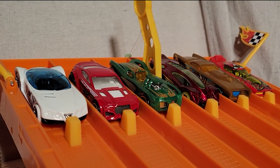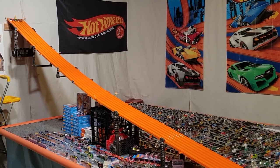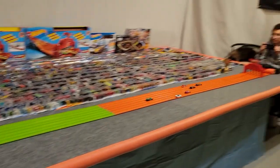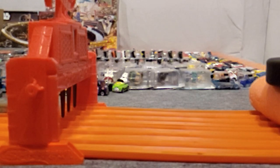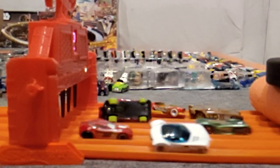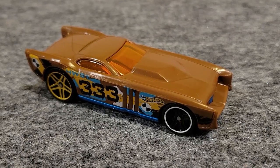We're ready for race number 1. So these first 6 all look pretty fast. We'll see which one takes it. Ready, set, go. Number 333, the governor, took that one pretty fast.